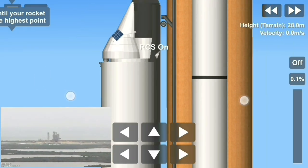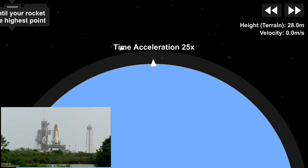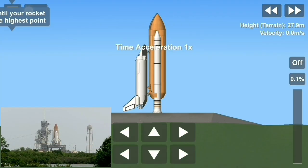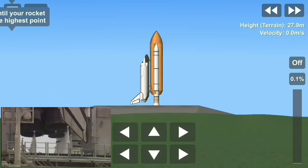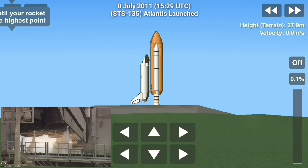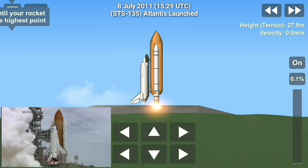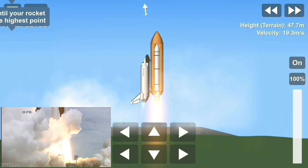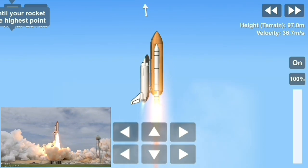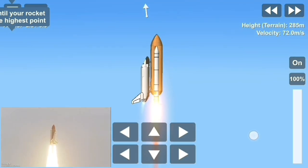Solid rocket booster nozzle steering check and work. 20. Firing chain is armed. 15. Go for main engine start. T-minus 10, 9, 8, 7, 6, 5. All three engines up and burning. 2, 1, 0, and liftoff. The final liftoff of Atlantis. On the shoulders of the space shuttle, America will continue the dream.